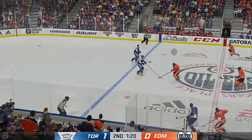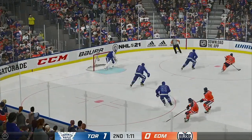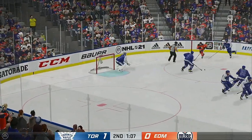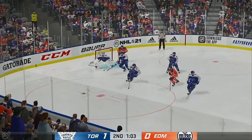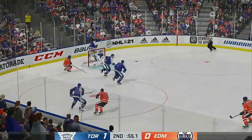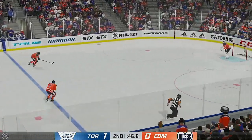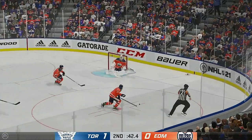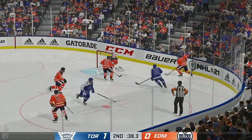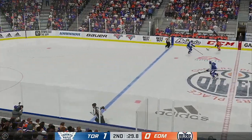Russell's got it along the boards. Make a change, make a change. Hammers one off target. Scooped up along the wall by Yamamoto. Toronto's got a hold of it along the wall. Under a minute to go here inside the second period. Whacks it into the offensive zone. Edmonton's got a hold of it against the wall. Slides it quickly to Yamamoto.